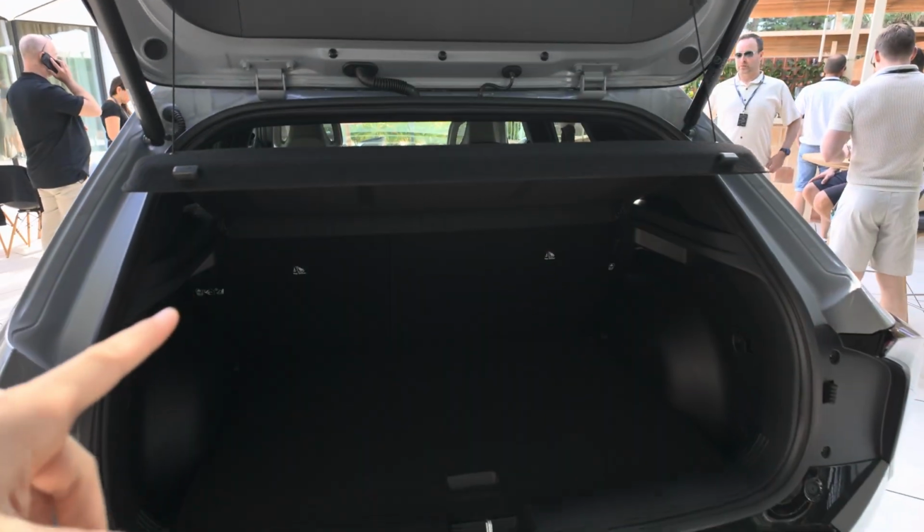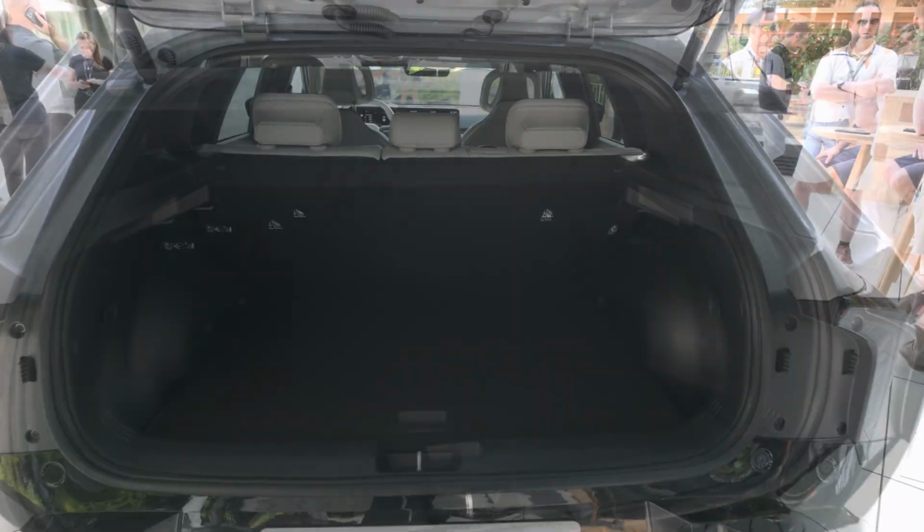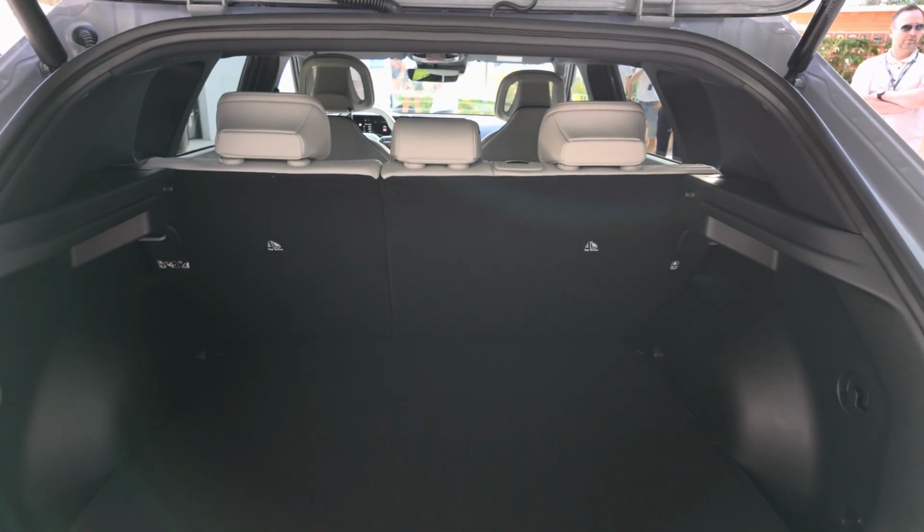Anyway, let me take this out to show you how it looks also with the seat folded down. This is the entrance without that protection in the trunk.